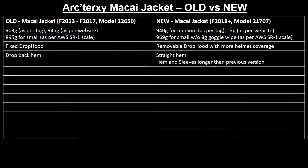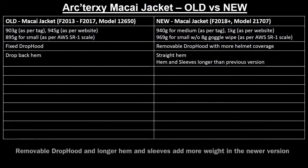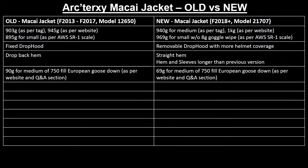In addition, the newer version has a straight hem design, whereas the older version had a drop back hem. And finally, both the hem and the sleeve are longer on the newer version than the older version I'm reviewing. All of this extra material in the removable hood, hem, and sleeves contributes to the added weight in the newer version of the Macai. It should be noted that the newer version has less down stuffed into the jacket, which is now only 69 grams of 750 fill down for the size medium versus 90 grams of down for the size medium of the older version.